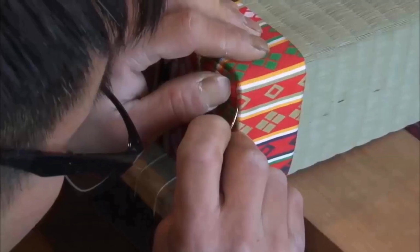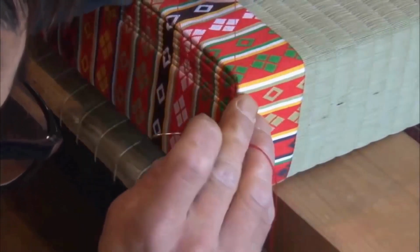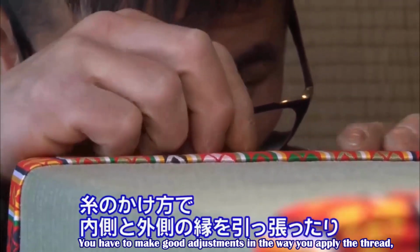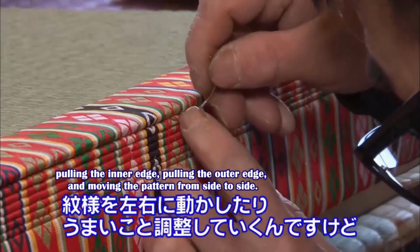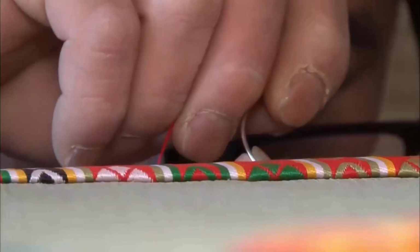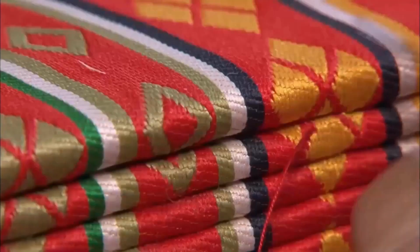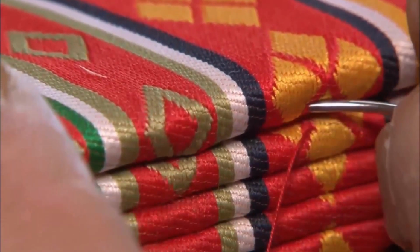Attention is concentrated on the needle point. Depending on how the thread is hooked, I pull the inner edge or the outer edge, or move the pattern left and right to adjust it, by about one needle tip. If the force isn't right, it'll damage the silk fabric. One cannot be too careful until the last stitch.